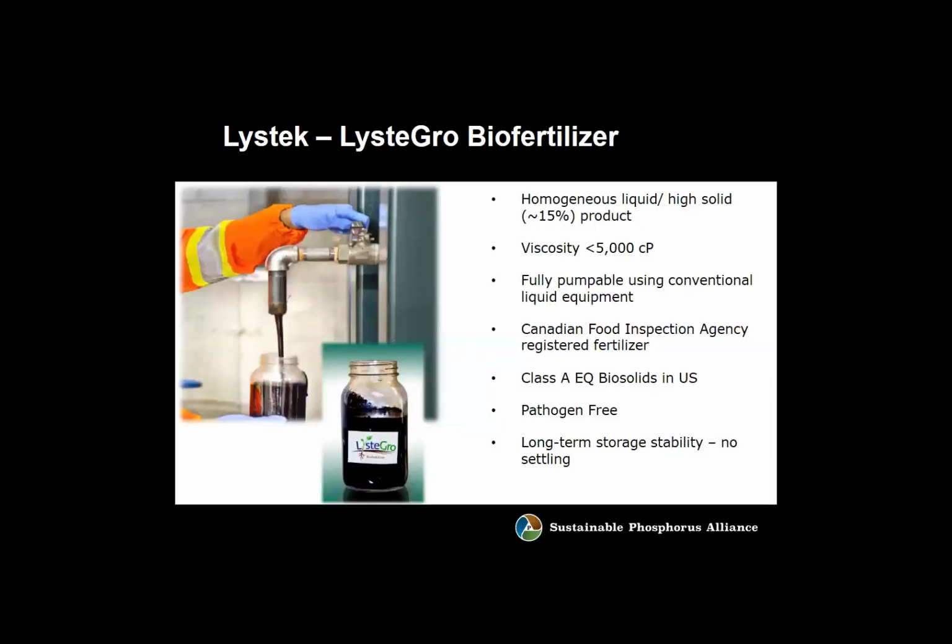A little bit about the biofertilizer. It's a homogeneous liquid with high solids, approximately 15%. It has a relatively low viscosity for something with such a high solids content, approximately 5,000 centipoise. This is something that our pumps can handle, and more importantly, it's something that the liquid application equipment can handle. It's fully pumpable using the traditional liquid application equipment. In Canada, it's a Canadian Food Inspection Agency registered fertilizer. In the United States, it's a Class A EQ biosolid. The material is pathogen-free. It also has long-term storage stability. So this means that there's no pathogen regrowth while in storage, and the material does not settle out. The solids remain in suspension.